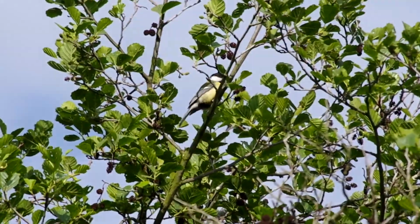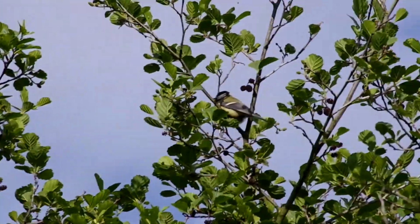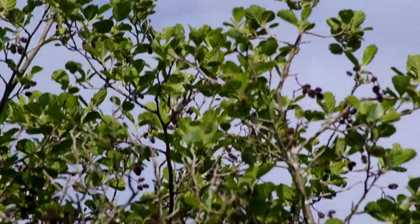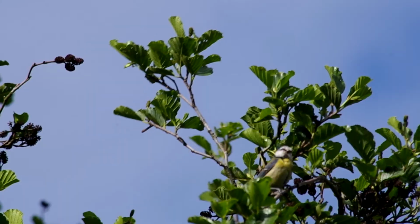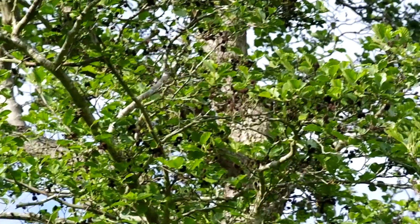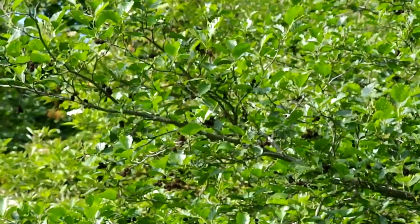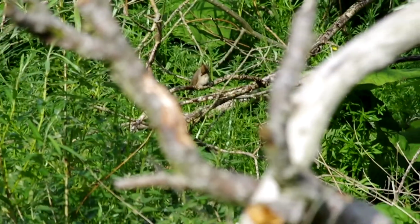So here's a great tit. I told you I'd get you a bird at some point. It seemed to be doing some wing quivering earlier, as if it were begging to be fed. This one may have recently left the nest because it was doing that. Can't see him now. Where's he gone? So a blue tit. Female blackcap.